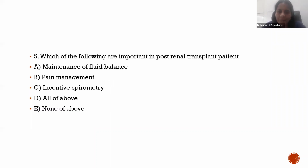Okay, which of the following are important in a post-renal transplant patient? Maintenance of fluid balance, pain management, incentive spirometry, all of the above, none of the above. Okay, most of the answers are all of the above. See, I've said important. All of these are important. Fluid balance is very, very important. Pain management is important because if the patient is in too much pain, his hemodynamics cannot be balanced. There will be hypertension and tachycardia, that will increase load on the heart, which will again increase load on the kidneys. Incentive spirometry is very important because lungs have to function properly so that they don't get pneumonias and there is adequate oxygenation. So all of these are important in post-renal transplant patients.